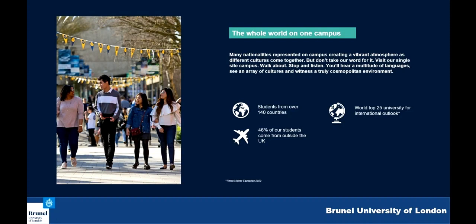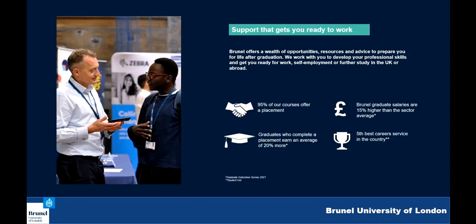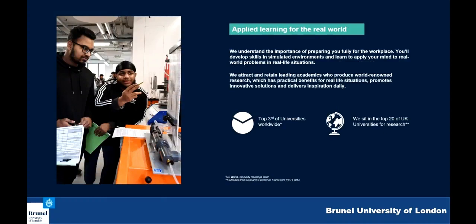Close to half of our students come from outside the UK. The statistics shown here are a few years back, but our standing is quite consistent. Here at Brunel, we see employability of our students as the first priority. This is why 95% of our courses offer a placement, including this one. We are always committed to applying learning for the real world.